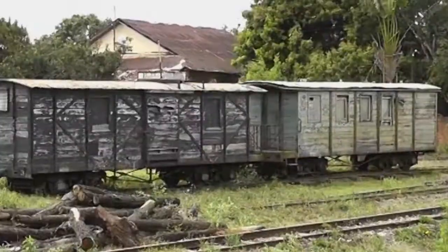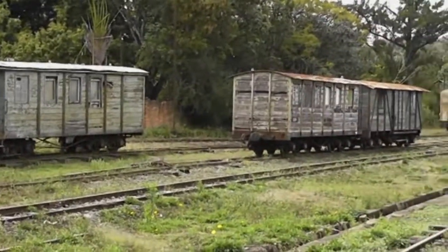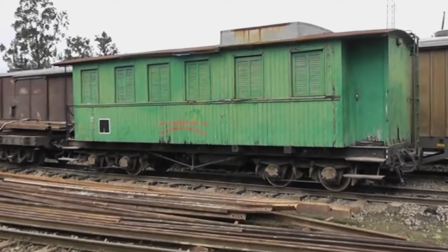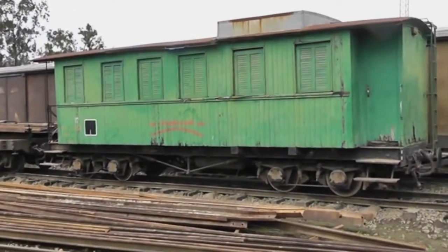There were many old wooden-bodied goods wagons at Moramanga. They all had a small veranda on which passengers could travel. And this is a Malagasy equivalent of a North American caboose. Train and track crew could live in these wagons when working away from home.